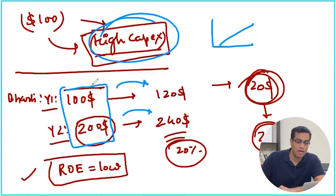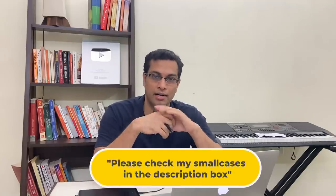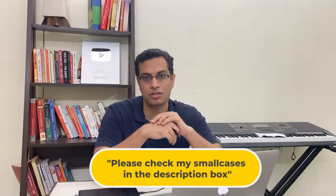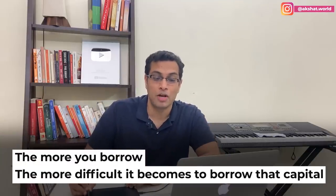Okay, hear me out. What happens is that the cost of capital, the entire money the company is investing, keeps on going up. It's like saying this: let's say you have a 1 lakh rupee loan on your head right now, maybe you are paying 10% interest on it. Now, if you end up taking a 10 lakh rupee loan, an additional 9 lakh rupee loan, would you be paying higher than 10% interest on that 9 lakh rupees? The answer is yes, because the more you borrow, the more difficult it becomes for you to borrow that capital. So this cost of capital keeps on going up.